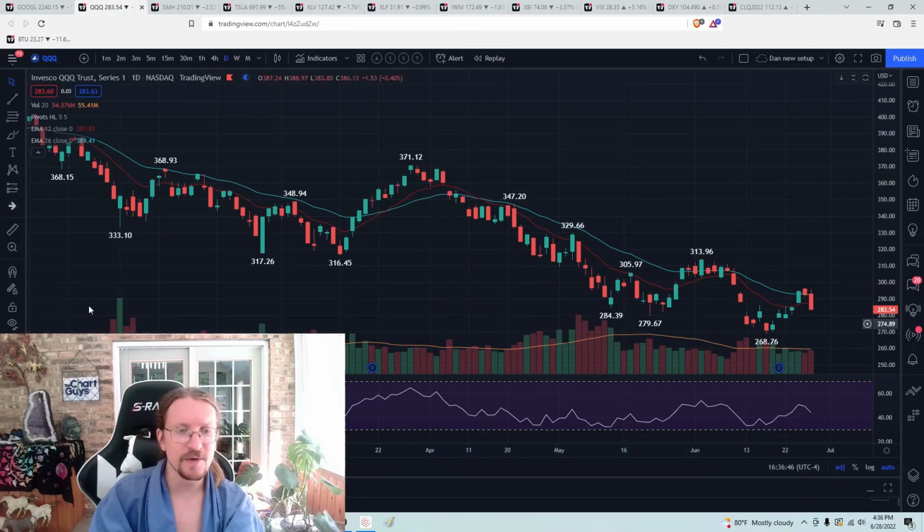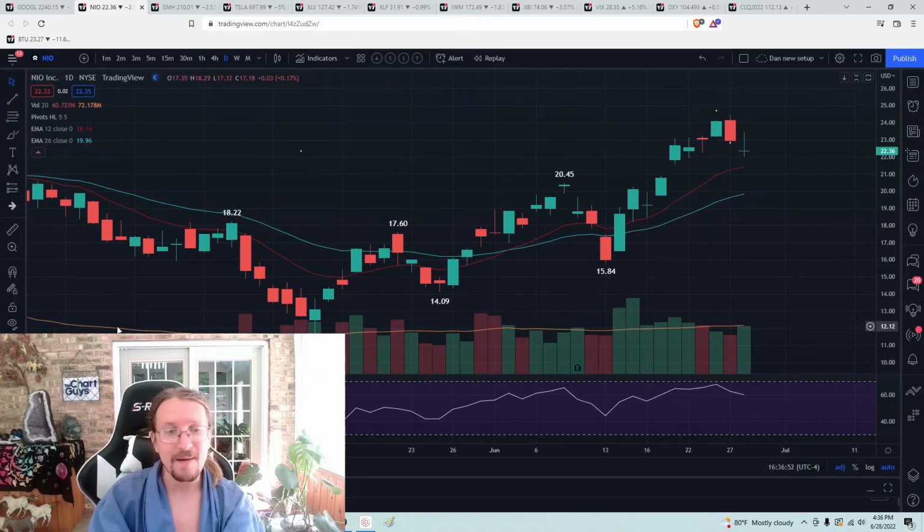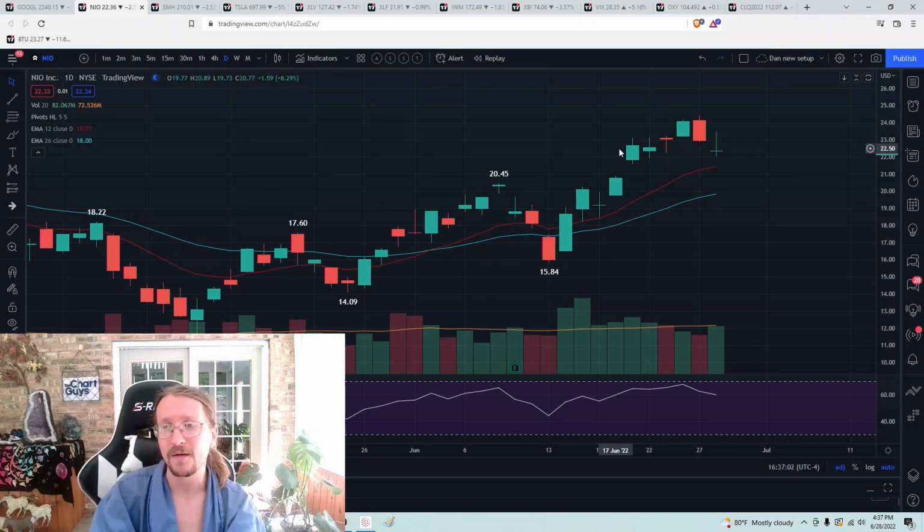So bears in short-term control, scouting hourly lower highs to be the result of the next bounce. As I mentioned, NIO. Why am I scouting a daily high or low? Because anything above 1584 is a daily high or low. NIO had a short attack on it today. You wouldn't know just by looking at the daily candle. It held on real well, all things considered.